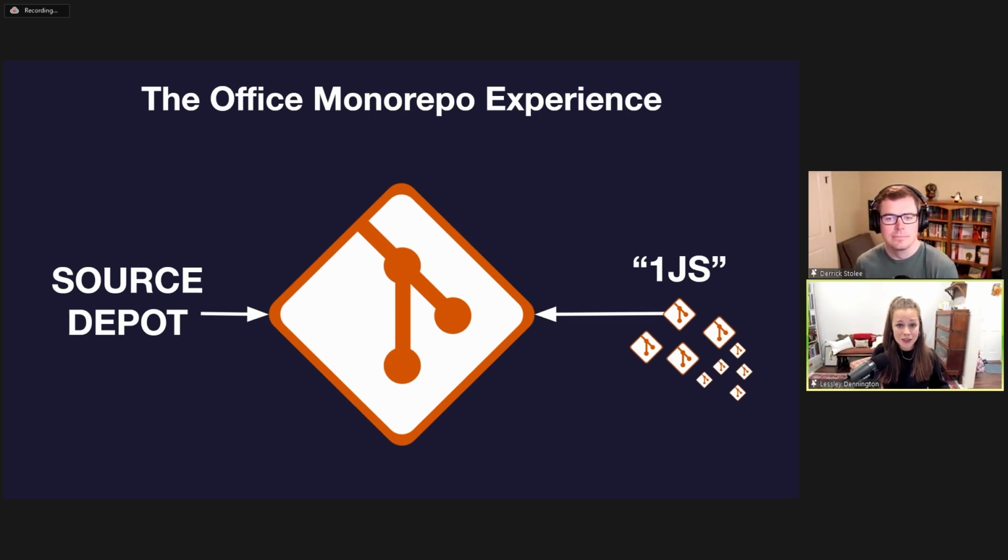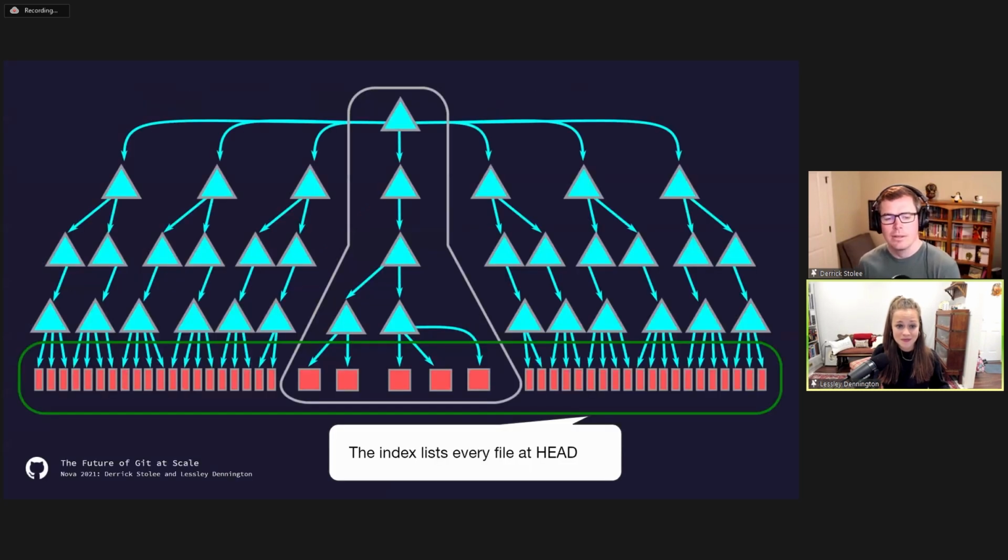Stoli, can you share more about the team's process here and how the fix is progressing? The Git index is a critical data structure. When you use git add to stage a change, that is stored in the index. When you run git commit, the data in the index is used to generate a commit. The index contains a list of every file it had, along with some information about the file system state the last time Git looked at these files.